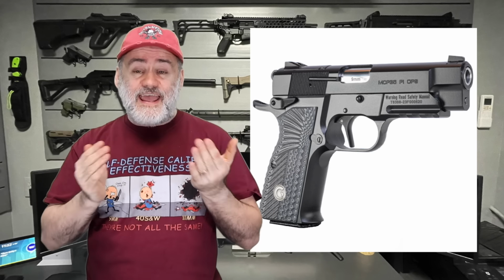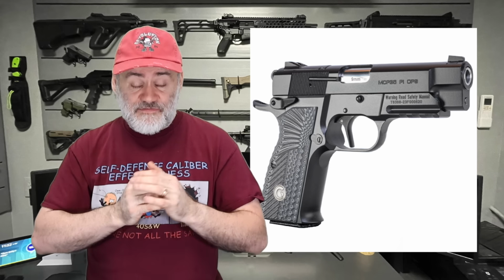All right, we're going to start at number 5 here with a gun a lot of you probably haven't heard of. It's the EAA MCP35 PI-OPS, I believe that's how they say it. This is a modernized take on a Browning High Power design, and it's a nice little gun. If you're looking for a double stack 9mm that also has that single action trigger, this is a great option. It holds 16 rounds total.